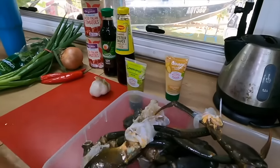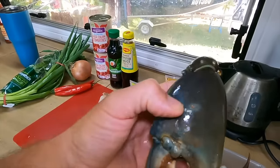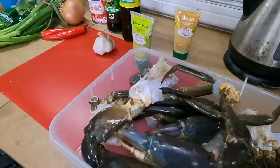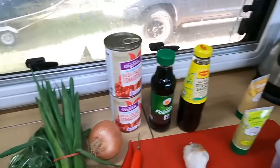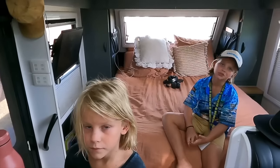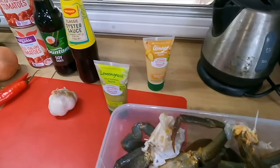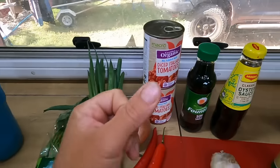It is gonna be good, but look at this. Big, greeny blue, full as a good muddies. Oh, can't wait. They're all donkeys. It's gonna be so good. All the crabs we've got up here are big donkeys, aren't they? Donkeys. Look at this. Anyway, sicko. Hope you enjoy this.